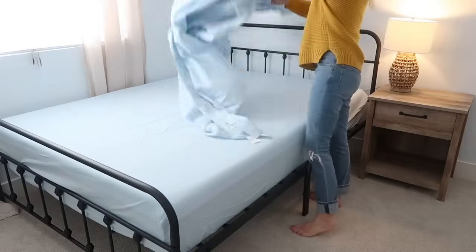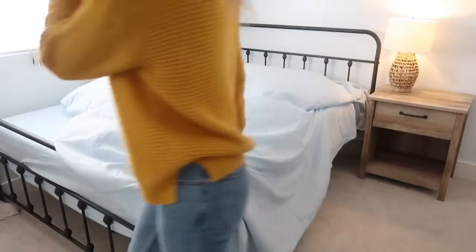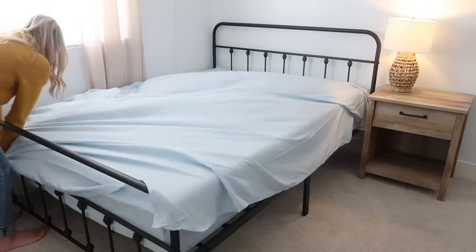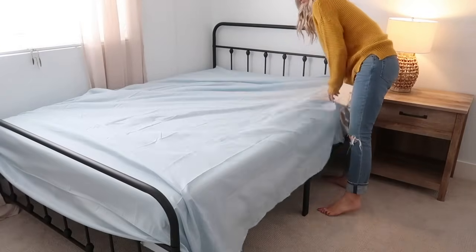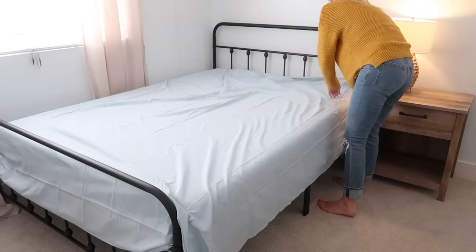But moving on to making this bed all cozy, we let the mattress expand for a little while. You always want to leave it for a few days to reach its full potential. But we're going to go ahead and make up this bed. These sheets are so soft and cozy, and we're getting ready to bring in a lot of colors. So I know everything looks super neutral and muted right now.